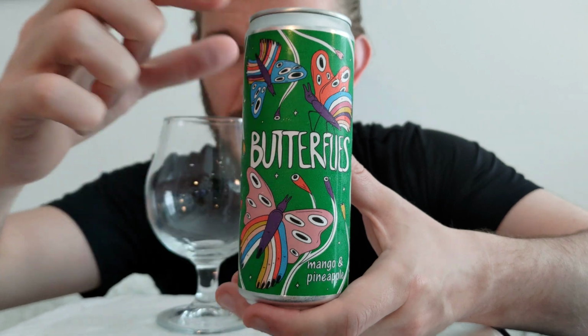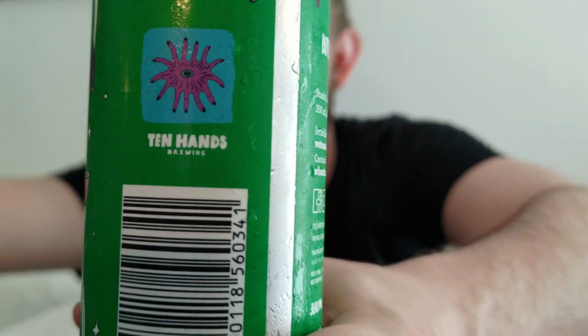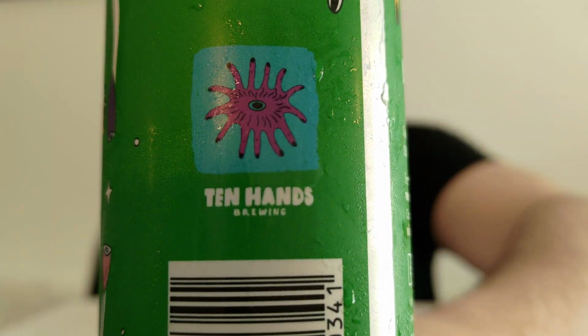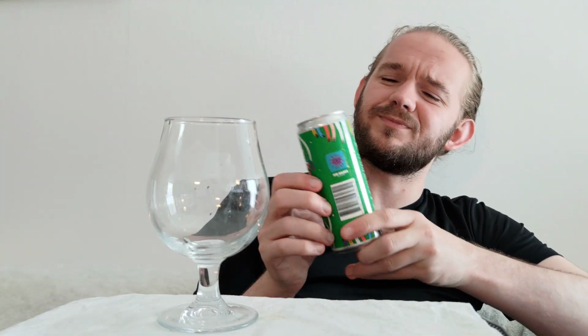But as you can see, this one is a 330ml can. It's one of these tall, thin Red Bull type cans, but we have to say her artwork is pretty cool. I really like Violetta's artwork. But there you can see 10 Hands on the back there.